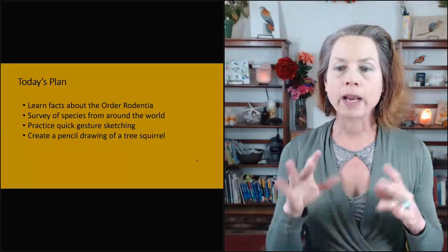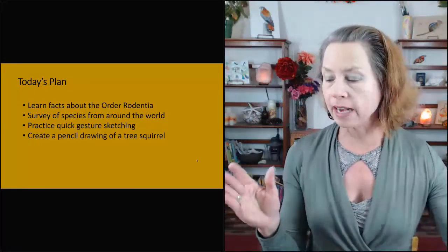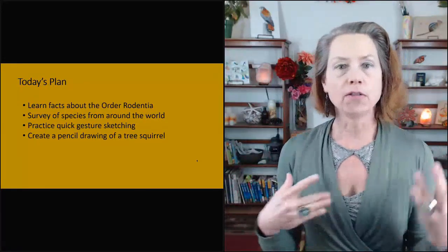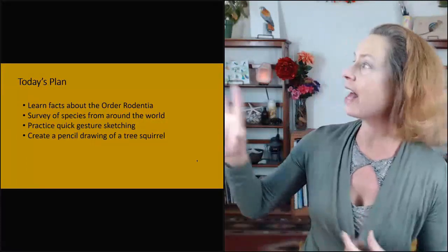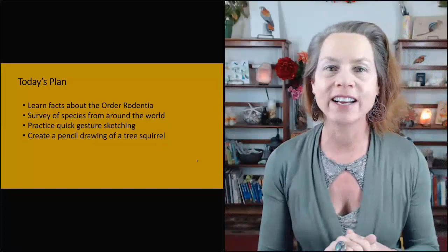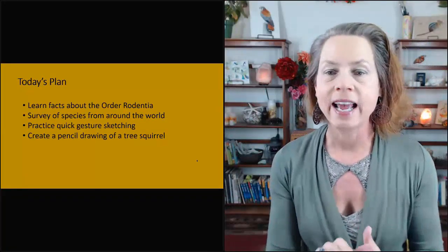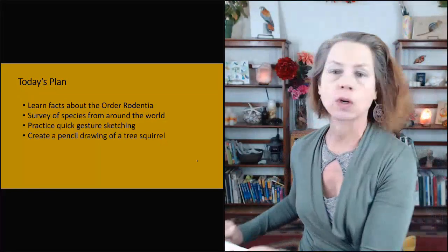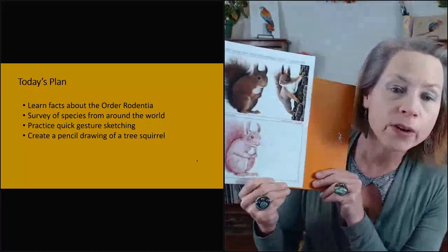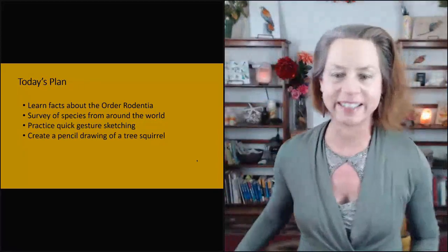Then we're going to do some quick pencil sketching, gesture sketching, because I want you to get used to sketching really quickly and not being too judgmental about yourself, capturing that squirrel in your backyard and having some skill and confidence in doing that. And then we're going to create our pencil drawing of this tree squirrel. We'll spend about 30 minutes on him or her, whichever it is.